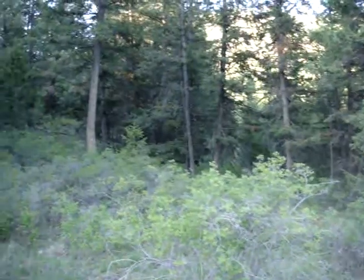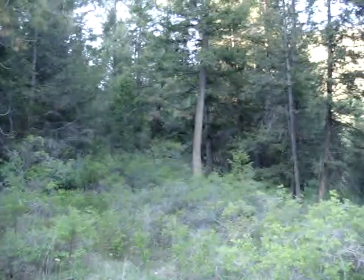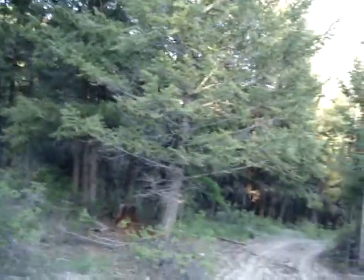Here you can see the sun. It's already dark. It's getting darker. And you can look off into the trees. And it's always kind of interesting because you never know who's looking at you.